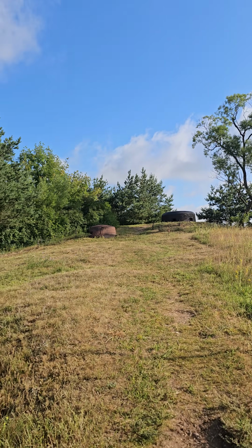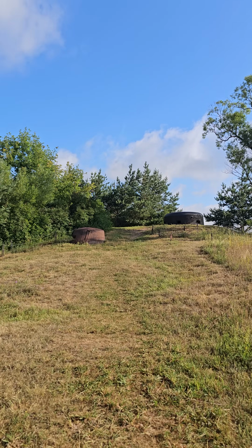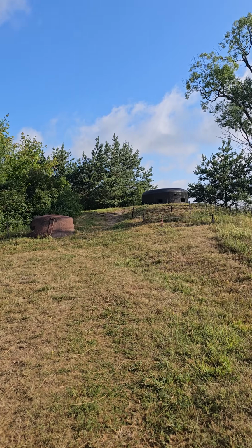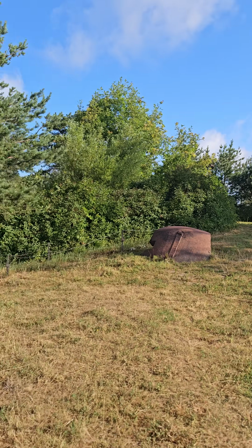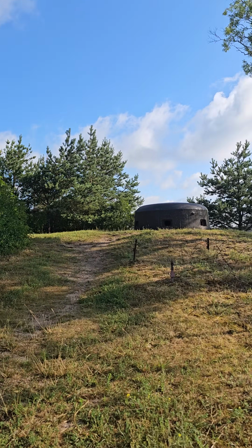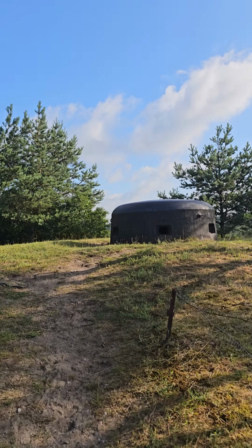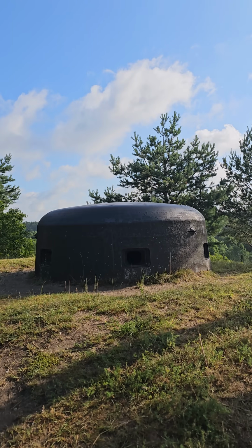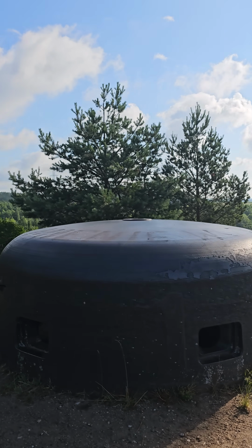And fortification like this would have had a crew of around 12 to 16 people, something like that, and armed with 2 machine guns. Entrance down there to the left. As you can see, it offers a fine commanding position, but it would have been even better without the trees here, because obviously then they would have had a clear field of fire. The trees have grown since then.